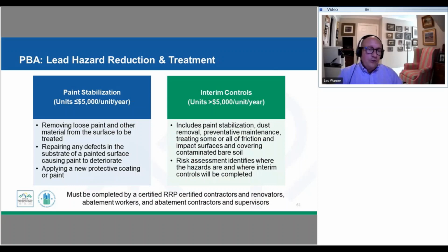So if we're up to and including $5,000 per unit per year, following that visual assessment that we did, we're going to do paint stabilization. So we're going to be removing any of that unstable paint, other surfaces that we've identified. We're going to repair that surface and then repaint it. So we've eliminated that potential hazard, and we're going to be following our lead-safe work practices, and we're going to be doing clearance testing, which we're going to talk about in just a bit.